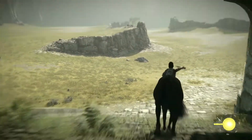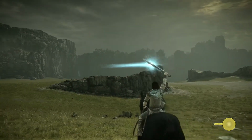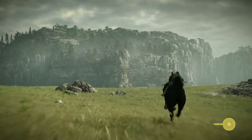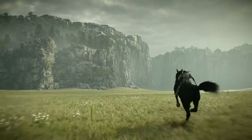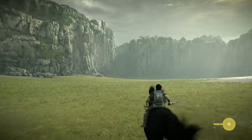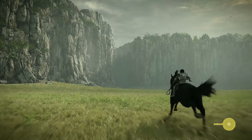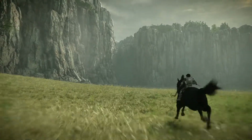Alright, out into the sunlight. So, that way. Cool. I don't think we have to cross the land bridge. We just go straight down into the darkness. Yep. To the darkness! Darkness! Darkness!